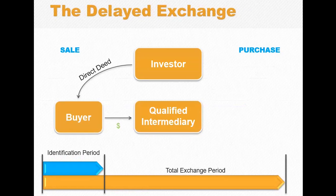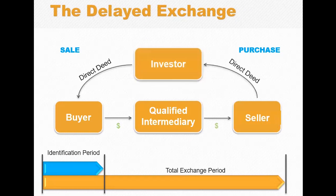Now you're going to look for a property that you want to buy. And again, it could be one property or it could be multiple. You make an offer, you get it under contract, and then that contract is assigned to the qualified intermediary. We take the money we're holding for you, we purchase the property, and then we instruct the escrow officer to directly deed it back. So when you look at this timeline, you're just giving up title to what we call a relinquished property, and then you're receiving title to a replacement property. It's actually the qualified intermediary that sells and the qualified intermediary that buys. So we would be shown on the settlement statement on your behalf as selling and buying.